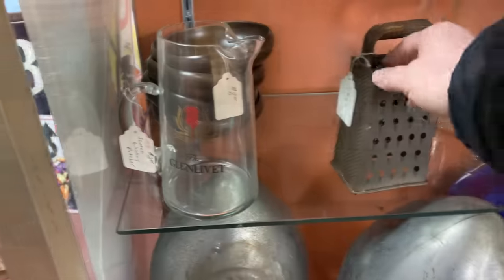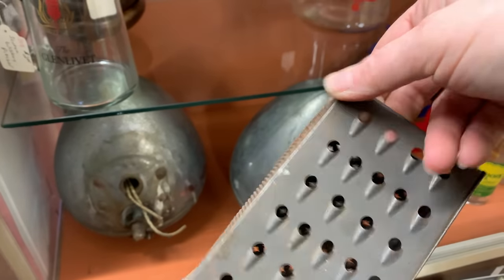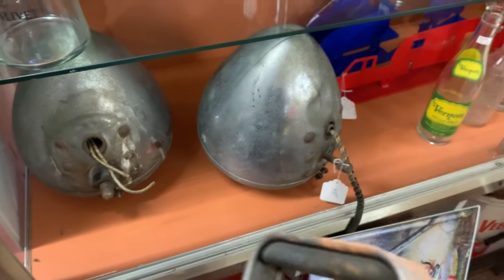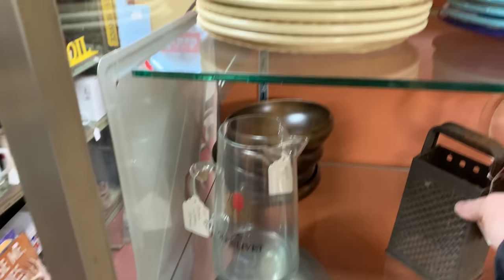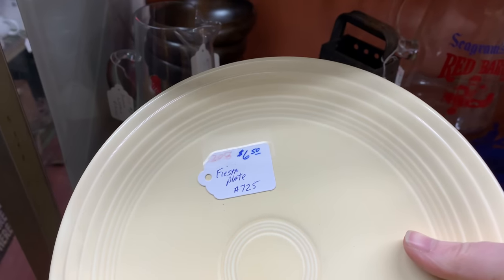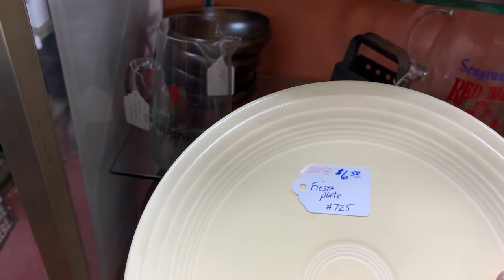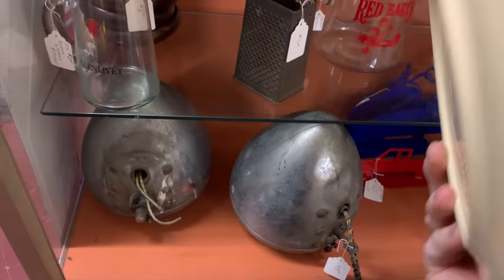Definitely when it comes to antique store shopping, there's an array of prices, so never think that you're not going to be able to afford something. Look at all this rusty goodness on this grater. Oh my goodness, $5. What a great price. Still on my forever search of finding a set of white Fiestaware dishes.